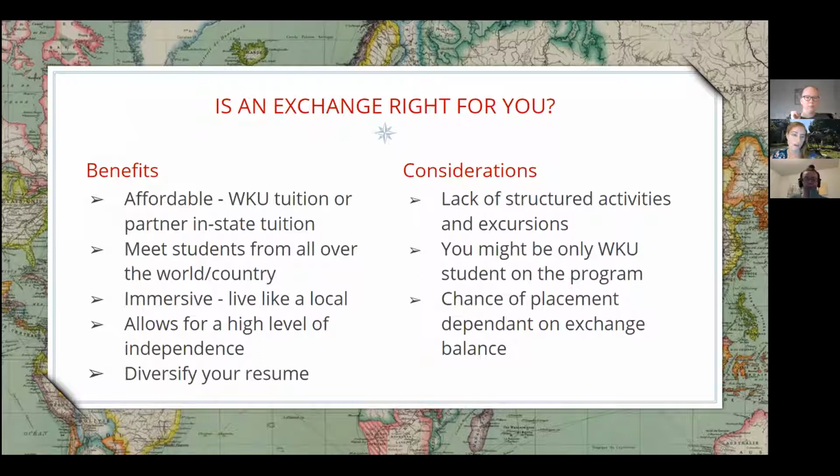But you can either pay WKU distance learning tuition or the in-state tuition at the partner you're going to. So there's no big program fee that you have to pay. You're just paying tuition, housing, meals, your travel expenses, and any other living expenses. So it can be very similar to the cost of being at WKU. And that's probably the number one benefit of going on an exchange.